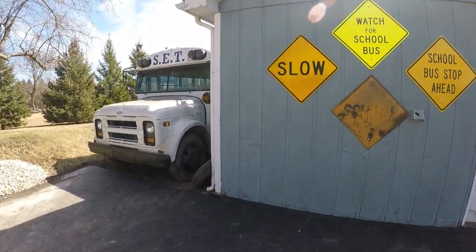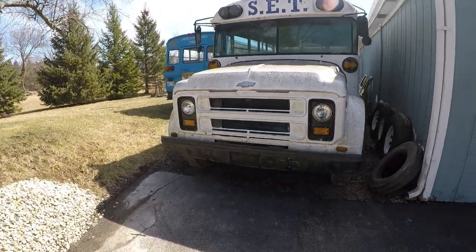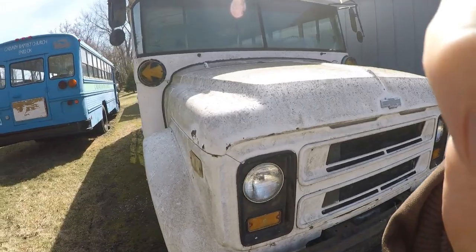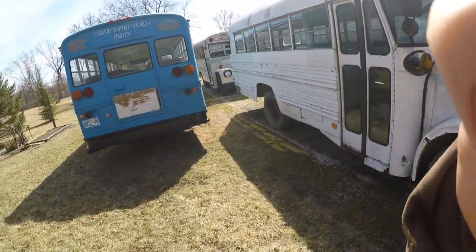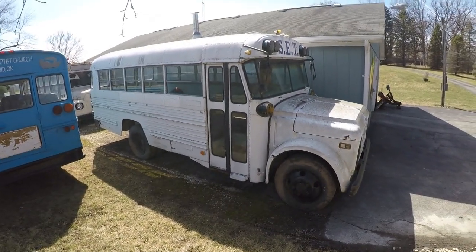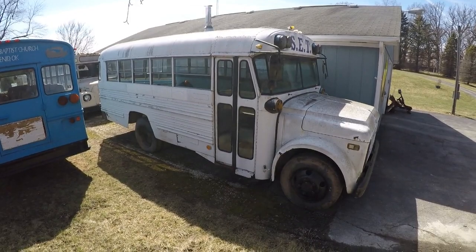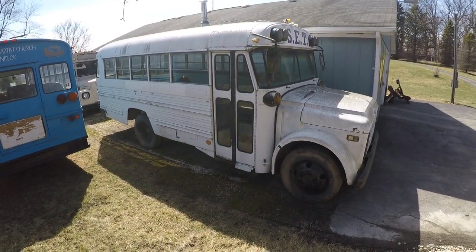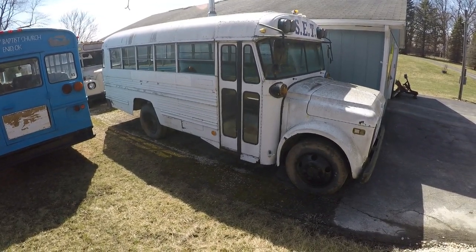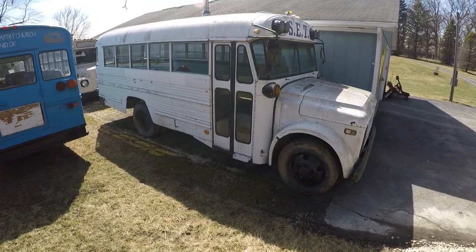So this weekend was a 4-day adventure, starting on Friday, finishing on Monday. What we did was pick up this 1973 Chevy Superior school bus. It's a 36 passenger, with only a couple of seats in there. The story is it came from a local school district in southern Illinois, went into church service, then was sold, and an RV conversion was started, and then never finished.